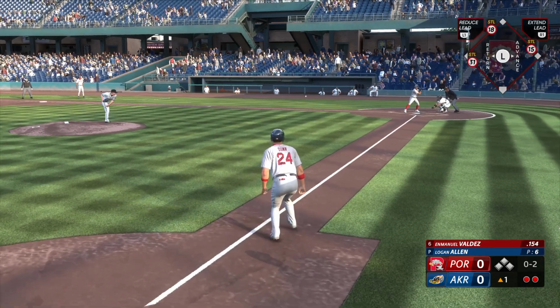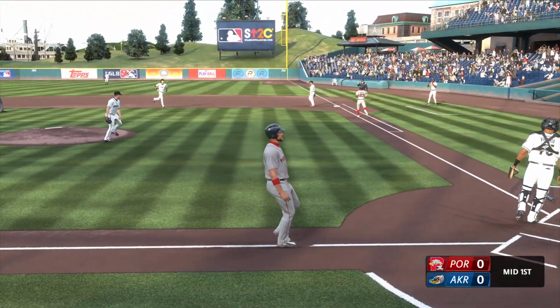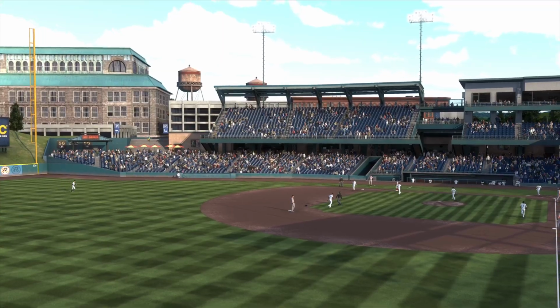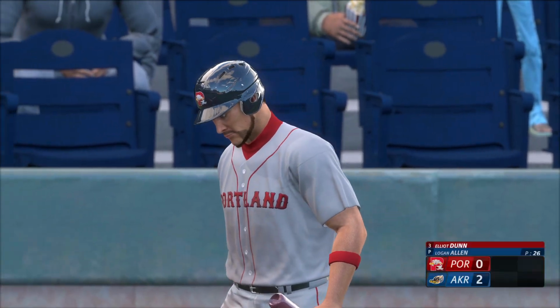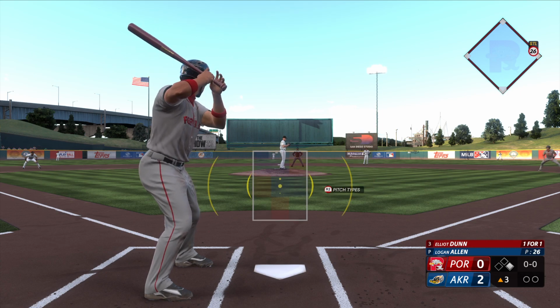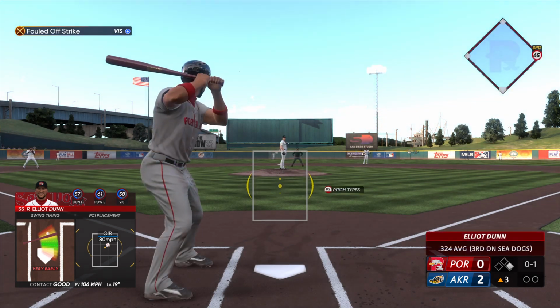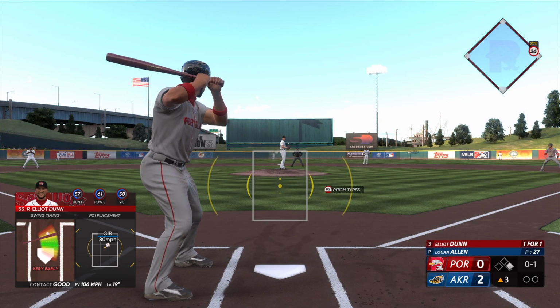And now the lefty. And he hits a ground ball right side in plenty of time to first. Out number three. And here is Elliot Dunn. Second change, 2-7 curve. One on, no one out. And first offering is fouled off. Allen, 24 years old, and he was a second round pick in 2020.